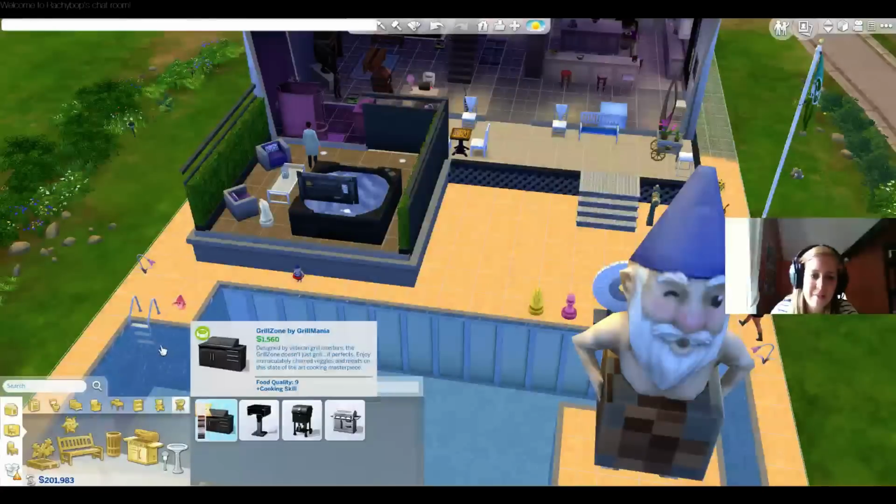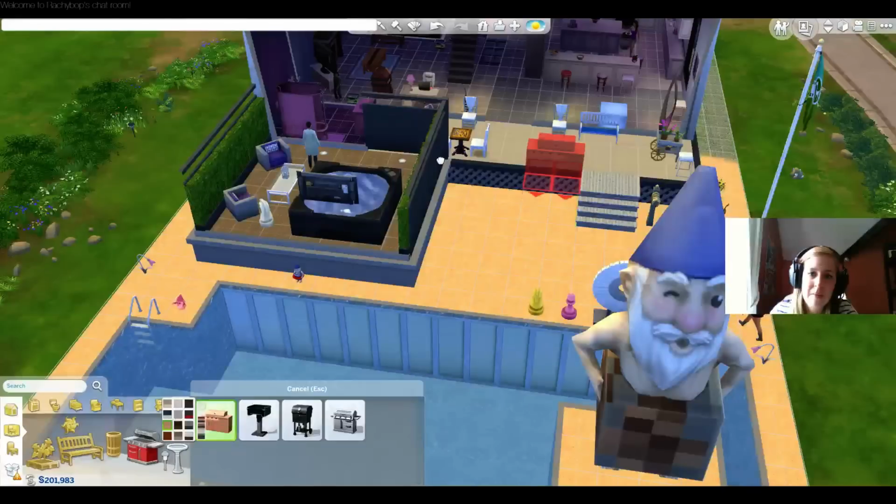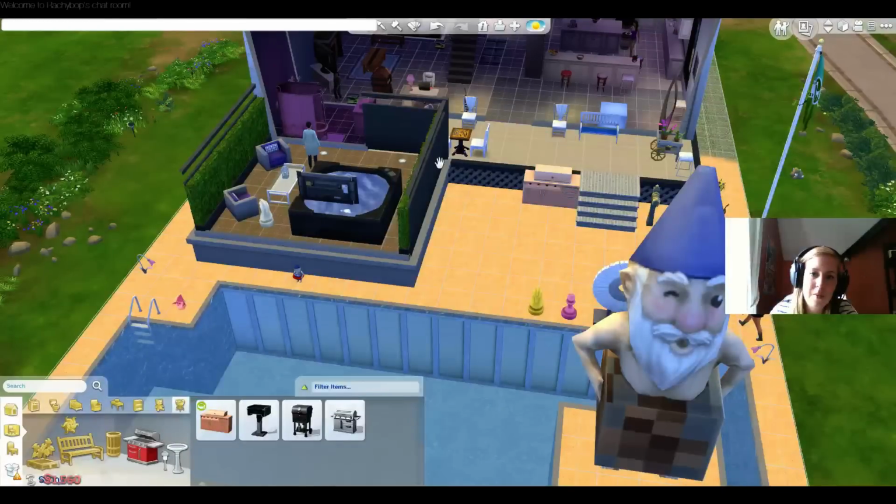I don't want to select that anymore. Anyway, that's nice. Colours, that's nice. Like a salmon colour. Barbecue, pop that in there. So that's new.